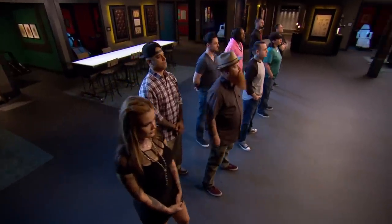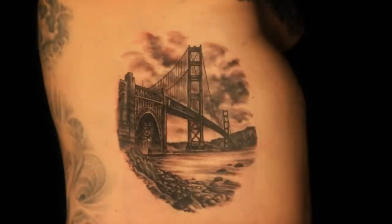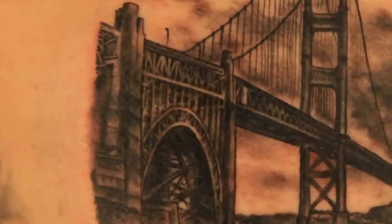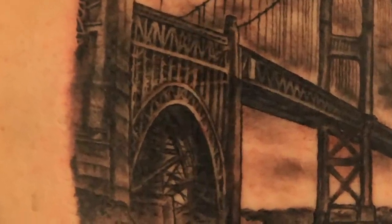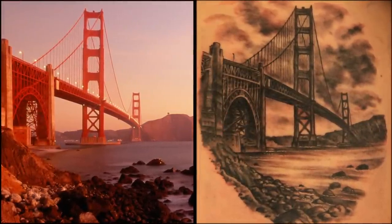This week, we ask you to use Dimension to tattoo a recognizable landmark. Joey. Man, this is a nice tattoo. A lot of the detail on this is suggestive, and that's what I like about it. A lot of little tricks in there to suggest all those beams without actually outlining every single beam. The darkness and the richness in this really gives you the sense of dimension. Great job, man. It's good to see somebody shine.